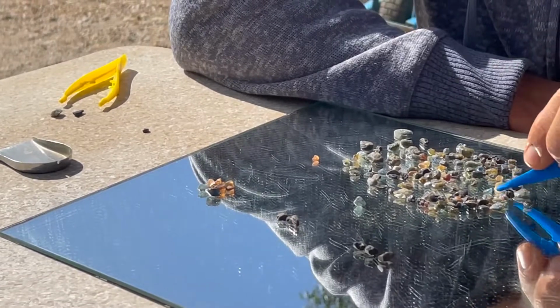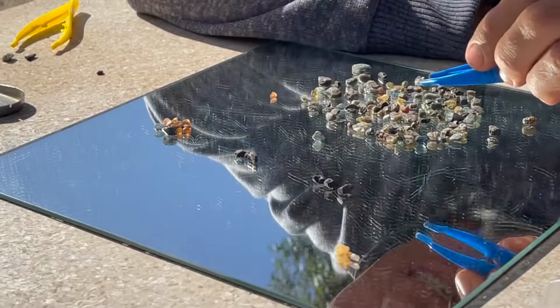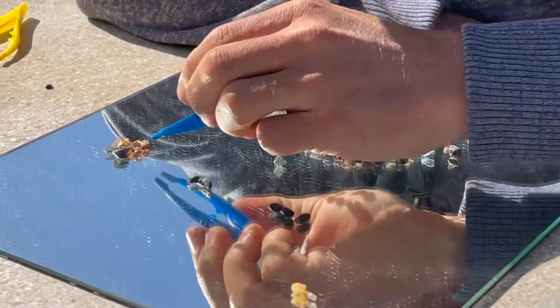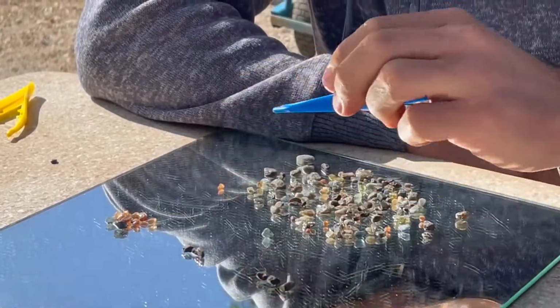So to give you a bit of a size reference. Yeah. You need about 6 mils, 6 mil round brilliant to make around a carat. Yeah, the little reds and oranges and pinks, they're your zircon. Okay, so zircon's your natural gemstone.